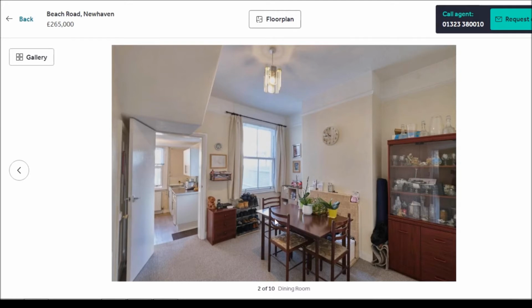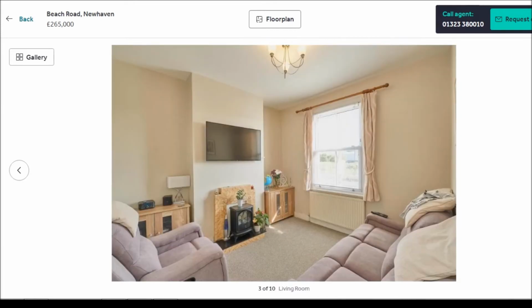So this is the dining room, and there's the kitchen in there, and it looks like a fireplace behind there, so that's a good feature to have. The living room, and there, yeah, there's that line again through the windows, so that's the front window. So living space, not massive, but reasonably sized.